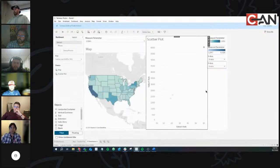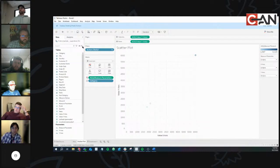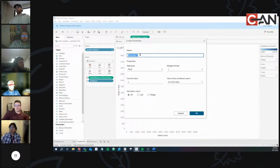So let's go back to Tableau. Let's go into our scatter plot. And again, stick with me. This will be the last parameter we make tonight. But we're going to start fresh because we're not going to be using the same measures that we used in our first 3. So we're going to click this arrow up here and choose create parameter. And let's just go ahead and call this breakout.